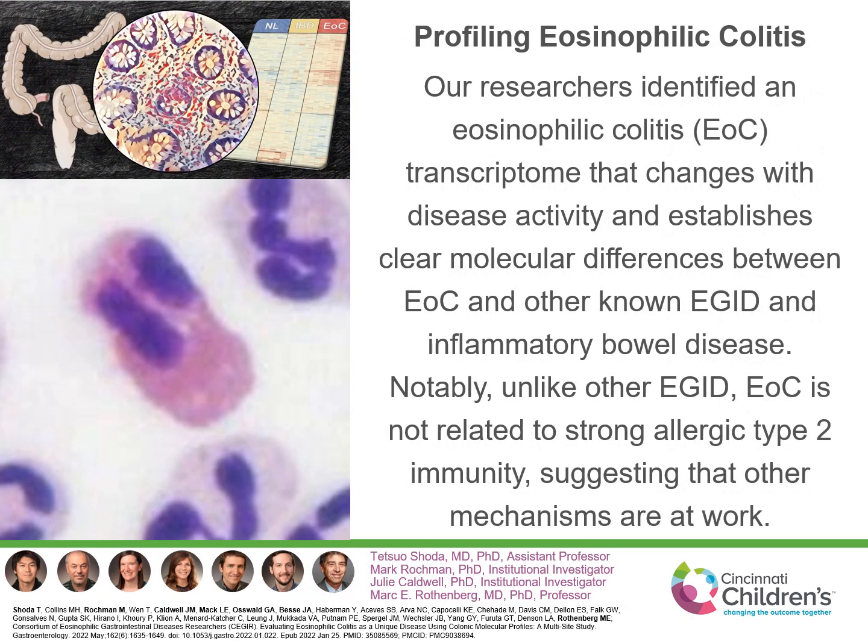Our researchers identified an eosinophilic colitis transcriptome that changes with disease activity and establishes clear molecular differences between eosinophilic colitis and other eosinophilic GI diseases and inflammatory bowel disease. Notably, unlike other EGIDs, eosinophilic colitis is not related to strong allergic type 2 immunity, suggesting that other mechanisms are at work.